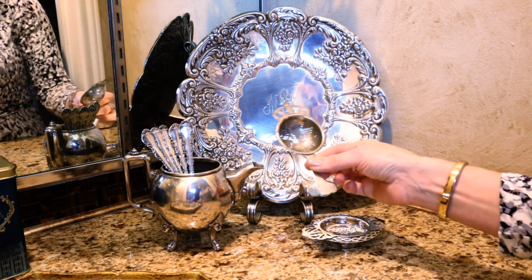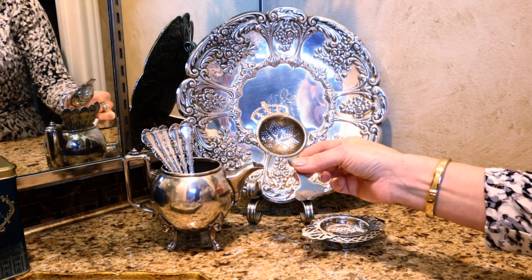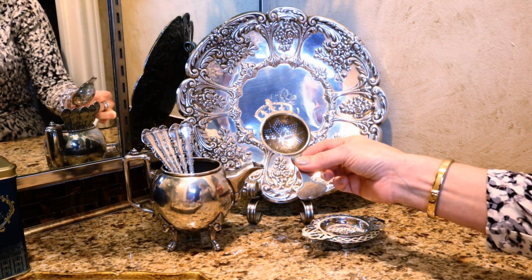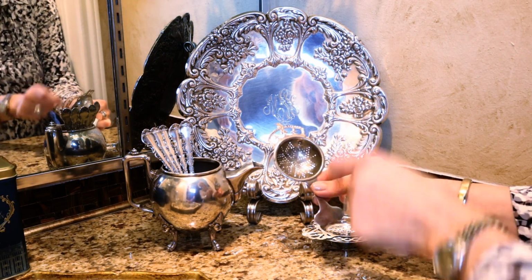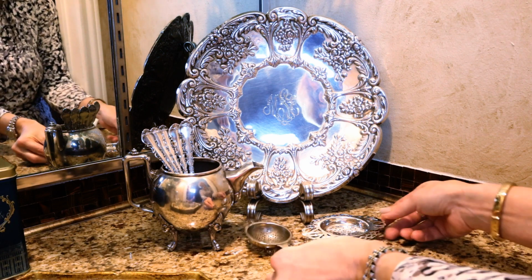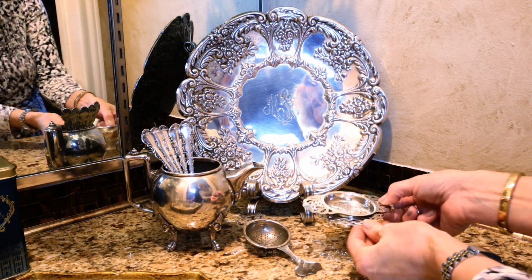This is a commemorative one that I found at an antique shop in Dallas years ago. It commemorates Queen Elizabeth's 1953 coronation, and it's got a beautiful crown design here with a cross, really special. And then here is another tea strainer from England that's silver plate.